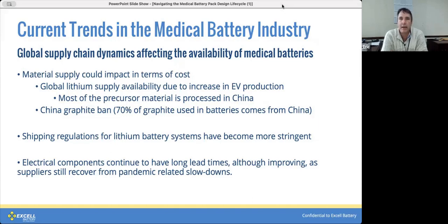You begin to see other companies looking at increasing, improving and introducing their own local supply chains as this EV phenomenon becomes much more global. But that's going to take time. A lot of the demand for lithium and the precursor materials was centered in China. And then recently, graphite, which is the negative anode material used in these batteries, has been hit: China has a graphite ban, or special licensing that's needed in order to export graphite to the cell manufacturers.